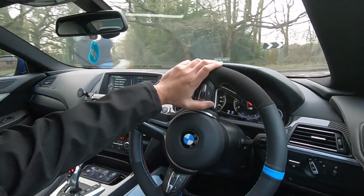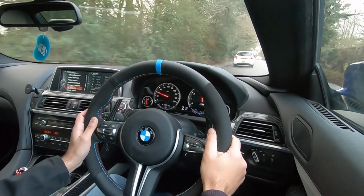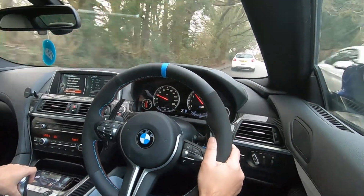The ride is pretty much bang on, if I'm honest. It's not modified in any way. It's got stock performance, it's got stock suspension, and it does handle the road quite well. And it doesn't crash like the way the F80 M3 or the F82 M4 does, even on stock suspension.